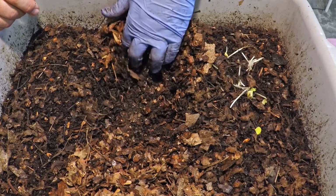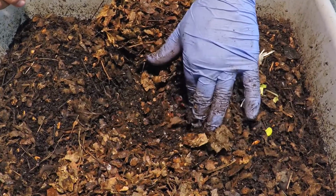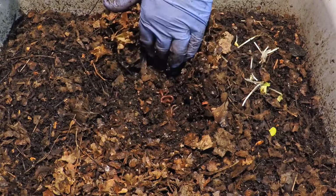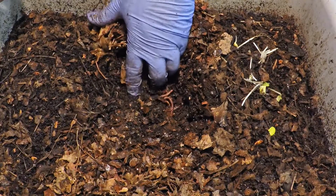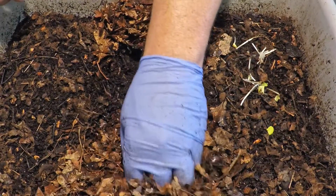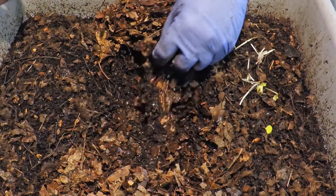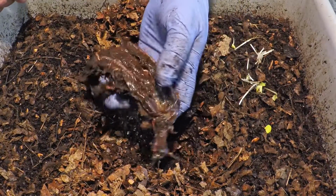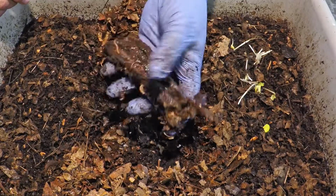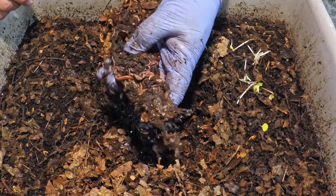Okay. Definitely, oh, that must be the banana. I had dropped a whole banana. I had a whole bunch of bad bananas. And I mean a whole bunch. So I froze them all, and each bin got a banana last week. The banana from this one, I think it's doing a little bit better than the banana we saw in the previous bin. Or at least it has a greater number of worms in it.